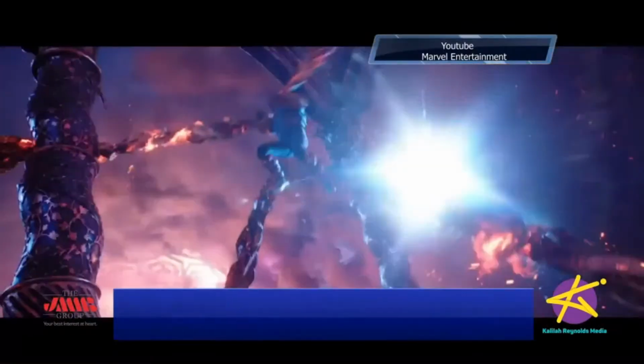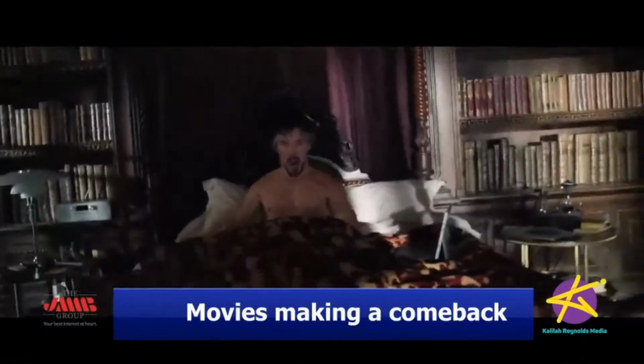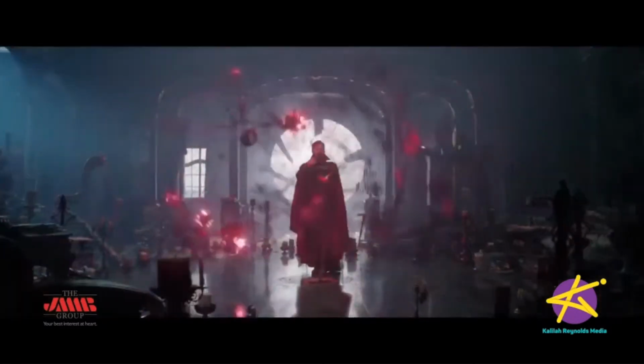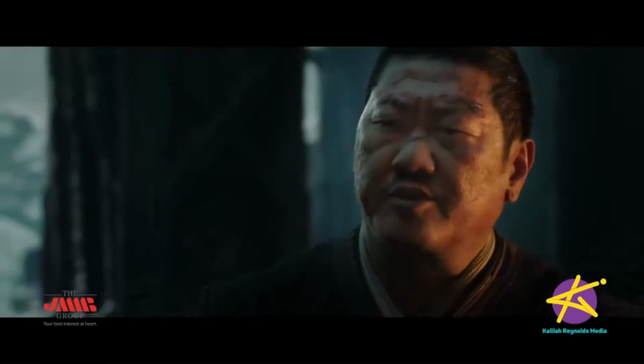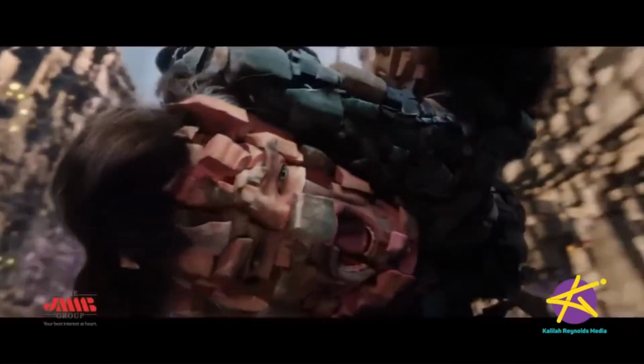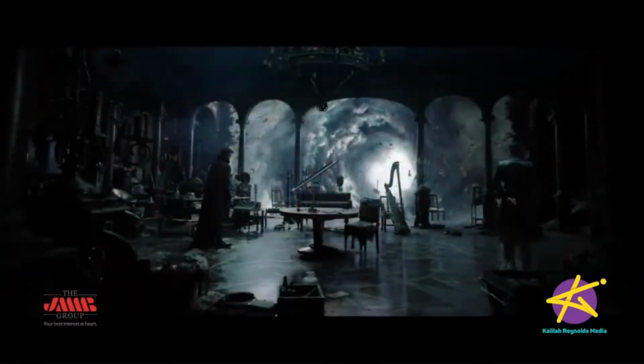Marvel's latest installment in the Doctor Strange series, Doctor Strange in the Multiverse of Madness, enjoyed a massive opening last weekend. The highly anticipated superhero movie made an estimated $185 million, the biggest opening weekend of the year so far. It's also the second biggest opening of the pandemic era and the 11th biggest of all time, movie analysts said.